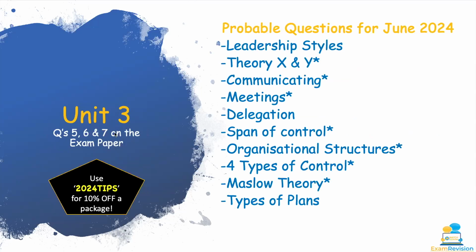For unit 3, this question will appear as question 5, 6, and 7 on the exam paper. I would be making sure that I know the different types of leadership styles: autocratic, democratic, laissez-faire. Make sure we're aware of those. Theory X and Y, communicating, meetings, delegation, span of control, so your narrow and wide span of control. Organizational structures, so make sure I know my functional and matrix structures. The 4 different types of control, Maslow's hierarchy of needs, and types of plans.